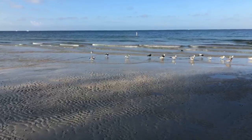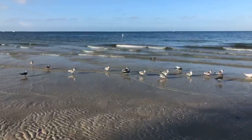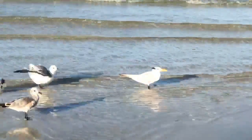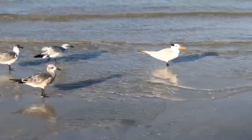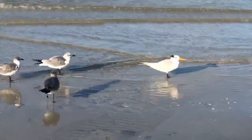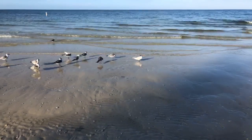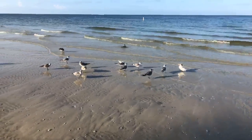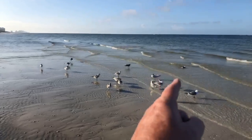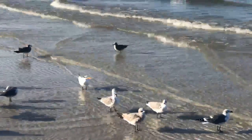Seagulls. Some of our feathered friends. Gulls, and then right out in the front of the gulls, there's one lone tern. One little tern all by itself there in front of the gulls. Splashing around in the water, taking a bath. Yeah, I just dried off and walking back to the beach.